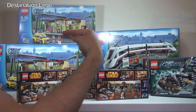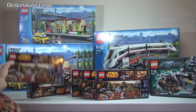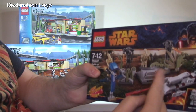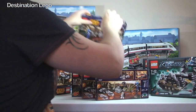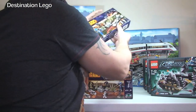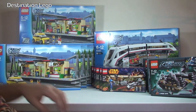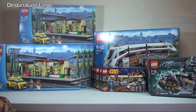I've got over here in my corner a load more of them, but they are probably going to be for my droid army. So I might keep some of these bits for the droid army as well. That's these bits here. I'm definitely keeping all the droids from all of these to go with my droid army. But anyway, so we've got another one, two, three, four, and five of those. So I've got at least 20 of those to be parted out now into my Bricklink store.